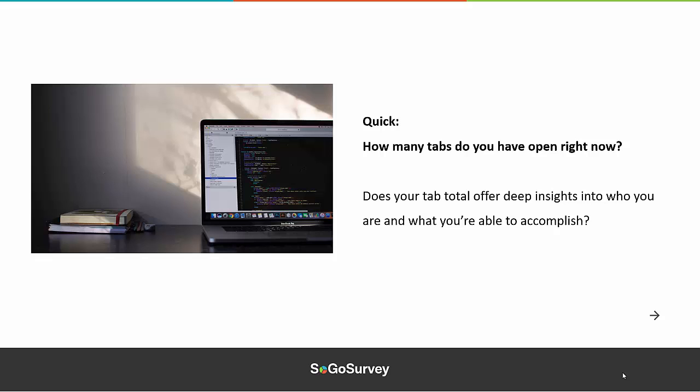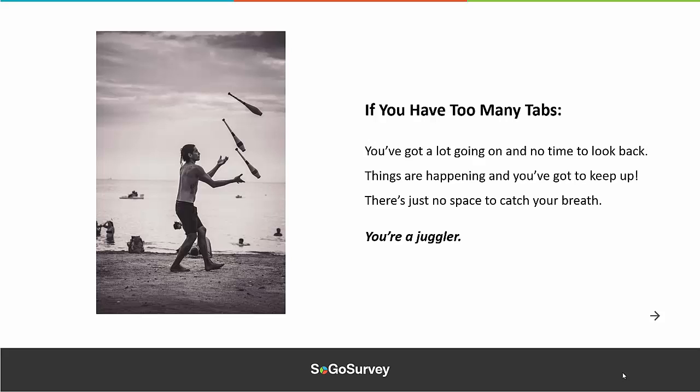Once you've got your total, think about this. Does your total number of tabs show something about who you are and what you're trying to accomplish? Or is that a little too much? Well, let's go with the idea that it makes a difference and it has an impact, and let's analyze who you are based on your tab count.